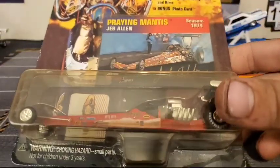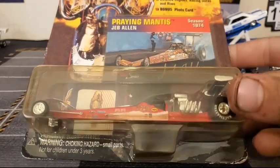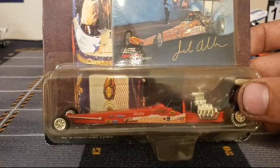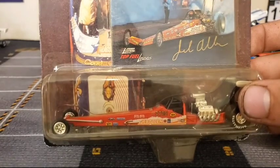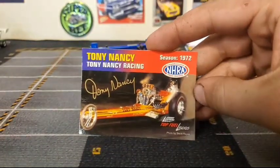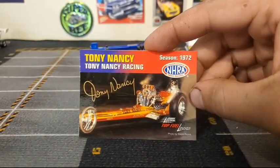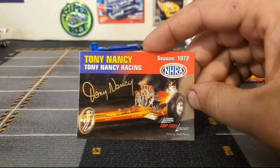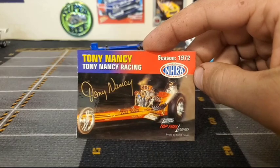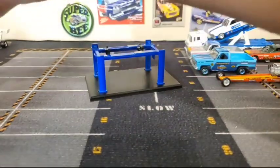Praying Mantis, driven by Jeb Allen. We'll get this guy opened up for the 1974 season. We got Jeb Allen on the side there. Very cool. And I almost forgot to show you, this is Tony Nancy's picture card there. Photo by Steve Reyes. You can see the tires spinning up and getting all distorted. Very, very cool. So that'll look nice up on the wall.